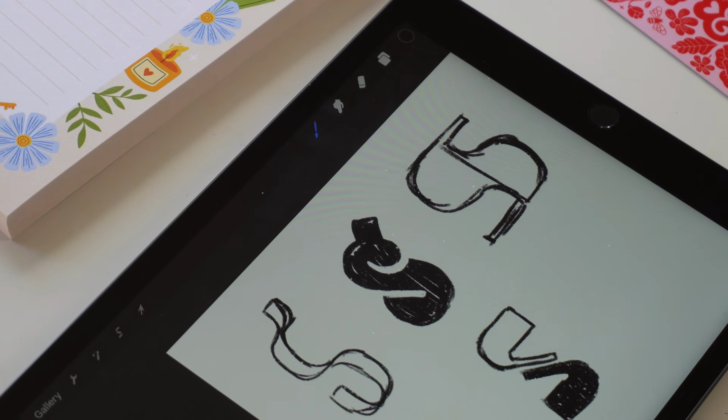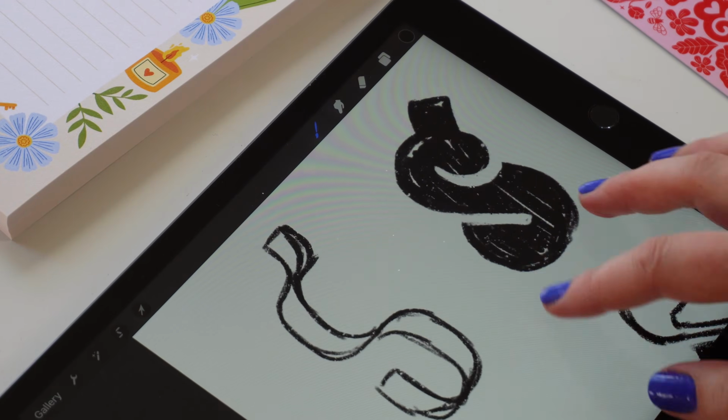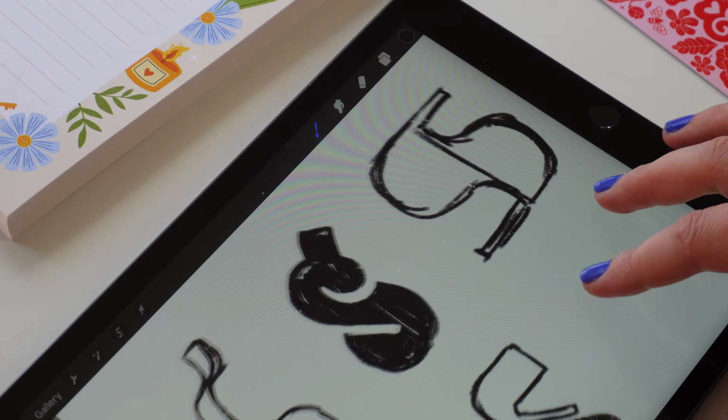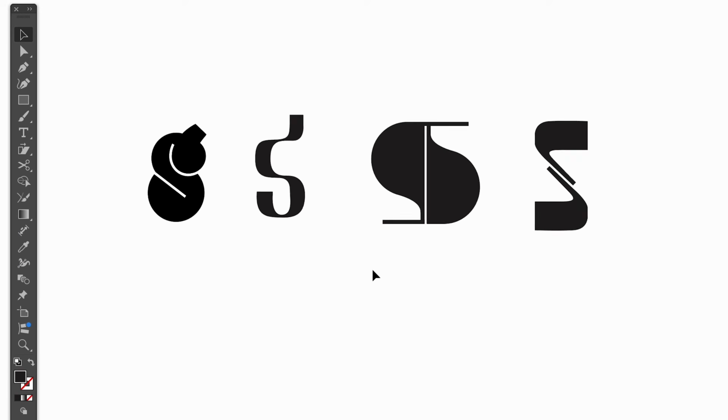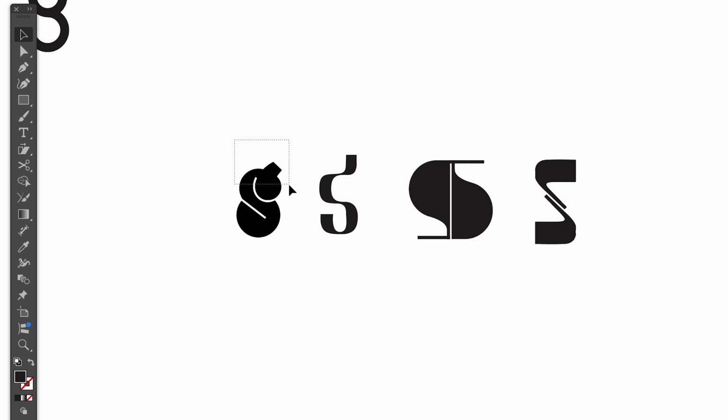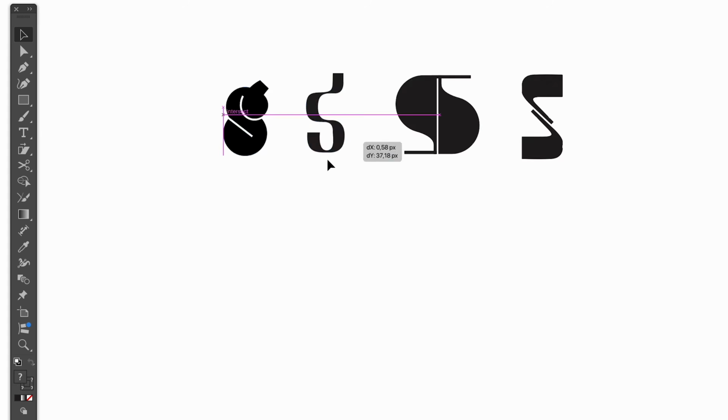I ended up really liking these five versions, so I'm going to drop them into Adobe Illustrator and start creating vector versions so we can actually have a play around. Right away, I think these two ideas are feeling a little bit too harsh and not giving that flexible feeling that we're after. Now, I had such a hard time choosing between these two ideas.